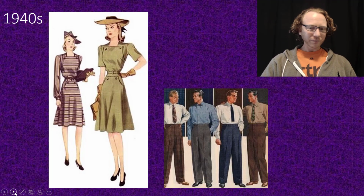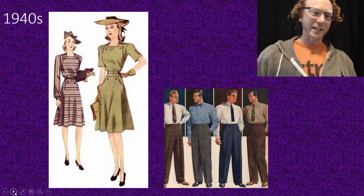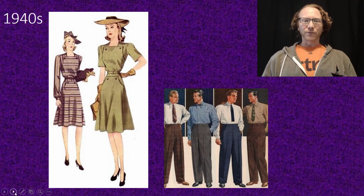Cool. Moving on. In the 1940s, ladies, once again, we still get to see your ankles. And in fact, you get to really loosen up here a little bit. There are no more corsets in the 1940s, and not even in the 1920s. I should have recognized that earlier. 1920s, no more corsets either. 1940s, a little bit looser there.